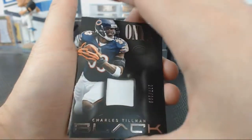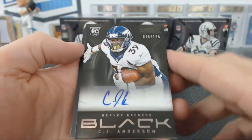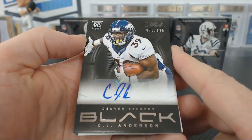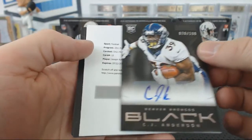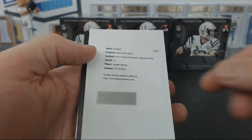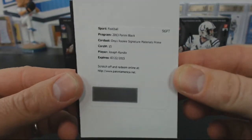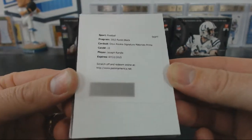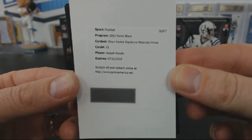Derek V with the Bears. And CJ Anderson rookie autograph for the Denver Broncos. Charles B. We got a redemption. Onyx rookie signature materials prime. Card number 15, Joseph Randall for the Cowboys. Michael V. Onyx rookie signature materials prime. That means it's got a patch, right?